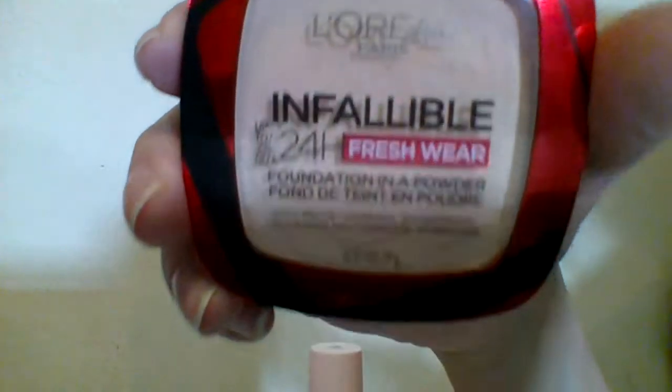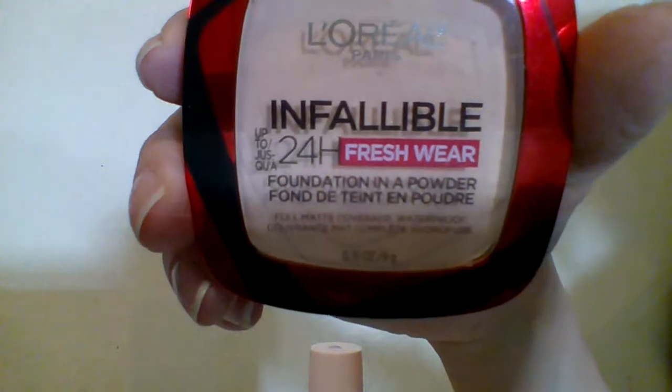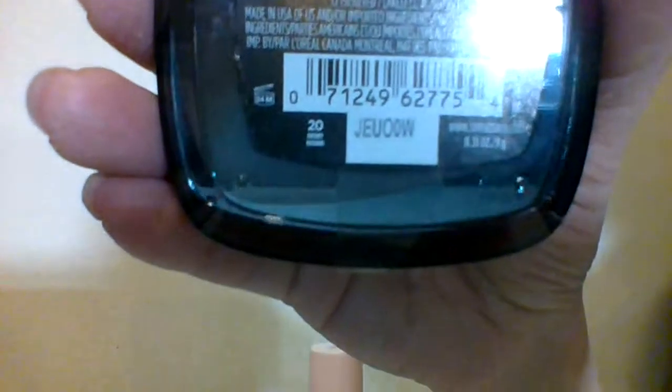So today we are taking a look at L'Oreal Infallible 24-Hour Fresh Wear Powder Foundation. And this is in Ivory, number 20. Let's see. See there? 20 Ivory. Okay.